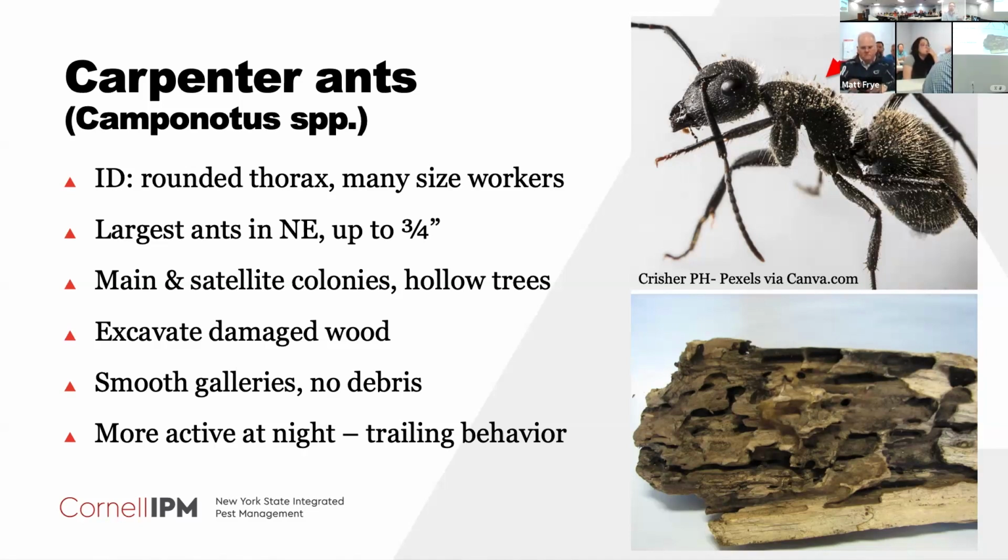They have main colonies and satellite colonies. The main colony tends to be in hollow trees. That is their favorite habitat. It's the right moisture level. And how do trees become hollow? It's usually because of water damage from injury or termite damage from below, or both. And so carpenter ants will actually drive out termites and take over a space and set up colonies.